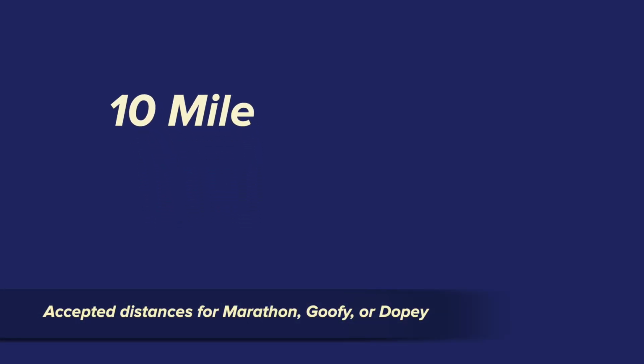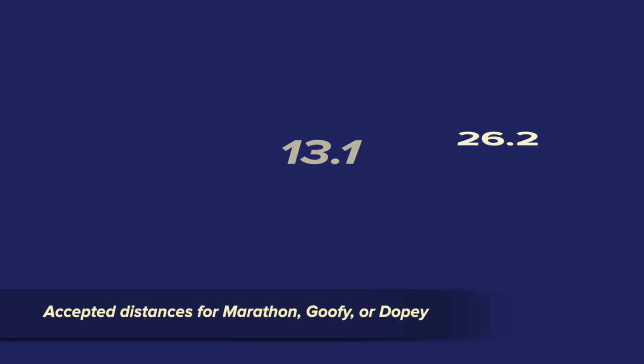These other distances will be pace adjusted to best determine your corral placement. The second category is for the full marathon, Goofy or Dopey challenges. You must submit proof that you can complete a marathon in under 5 hours by submitting a 10-mile, half marathon, or full marathon race result. Again, the shorter races will be pace adjusted. So let me show you what I mean by that pace adjustment with one of the commonly used pace calculators. That's the McMillan Calculator.